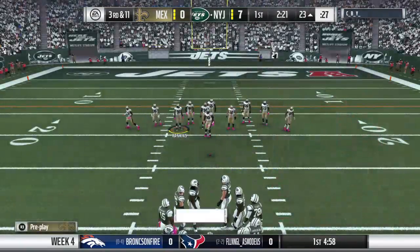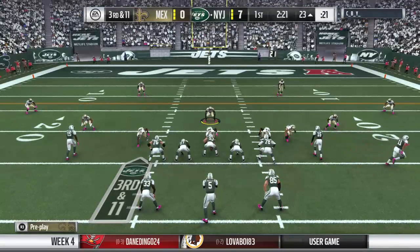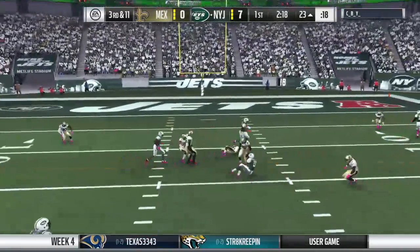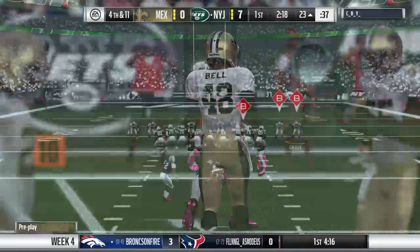Will the defense dial up the pressure? Let's see. 3rd and 11. Here we go. Green 39. Green 39. Black 58. Rail. Black 58. Throwing his Bortles on 3rd down. And this is going to be incomplete. They were trying to go to Marshall that time, and that brings up 4th down.